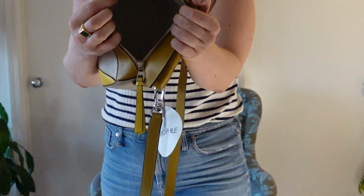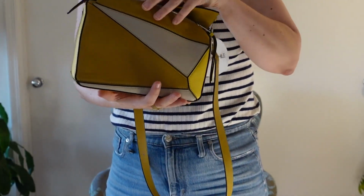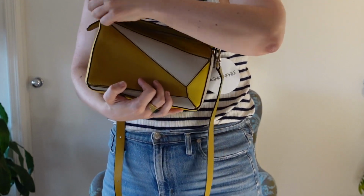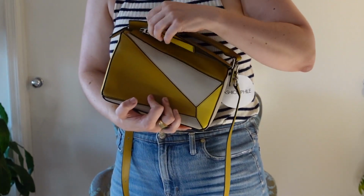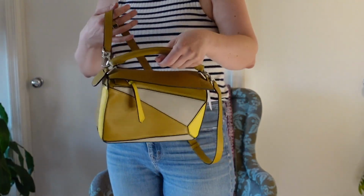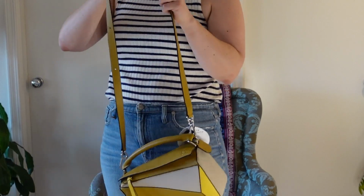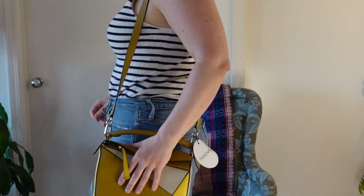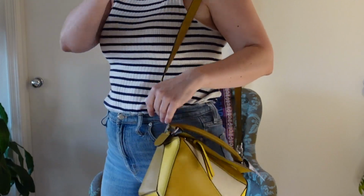I don't know if you'll see this, but yeah, zip closure. And there we go. That's what this looks like, crossbody, or hanging on the shoulder.